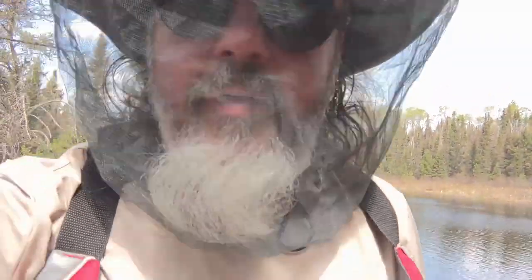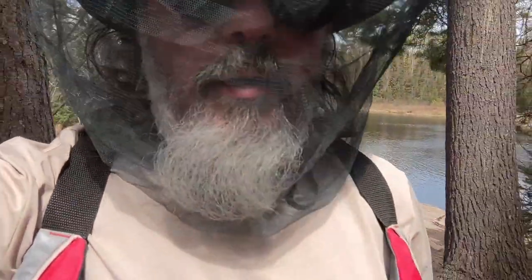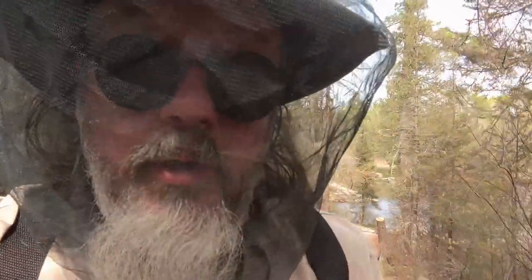Still got bug net on. Sand flies, they get you every time you stop. But I was wrong again. There are several portages on Horse River that are not marked, so I was one off. This is the 75 rod one. The last one was a 50, and this is our last one before we get into Basswood River.